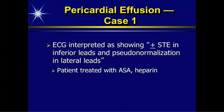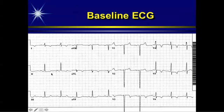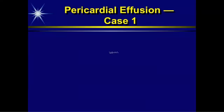Well, I called up the team, and I started this guy on aspirin and heparin, but the admitting team said, no, we're not taking him upstairs until we get an echo because we're not comfortable with his cardiomegaly. He's got such a big heart. I don't care about that pseudonormalization. And let me go back for a second. They were calling, is this a little ST segment elevation in the inferior leads? I didn't think that was anything at all, especially when you remember that the TP segment is your baseline. I wasn't concerned about that. They didn't know what to do with that. I didn't know what to do with that.